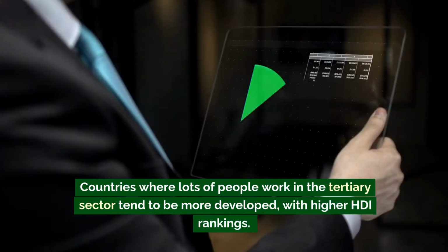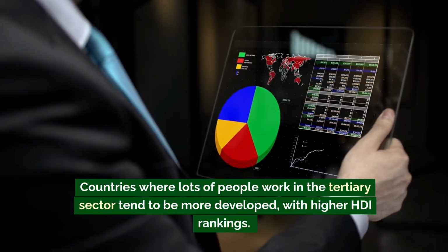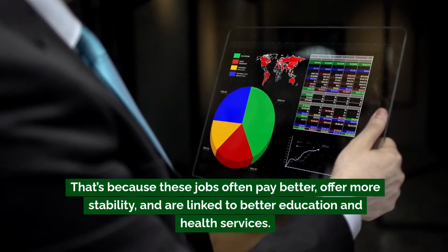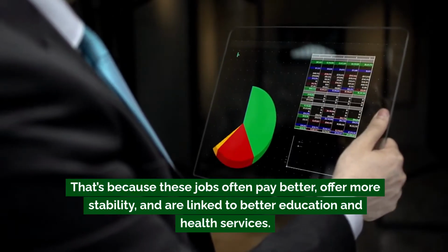Countries where lots of people work in the tertiary sector tend to be more developed, with higher Human Development Index rankings. That's because these jobs often pay better, offer more stability, and are linked to better education and health services.